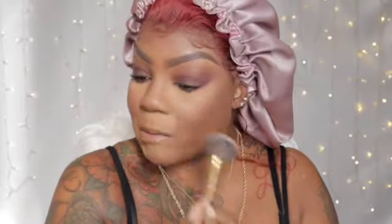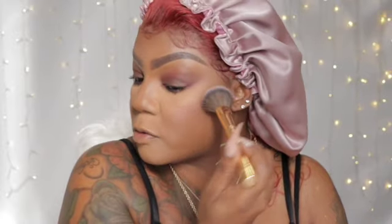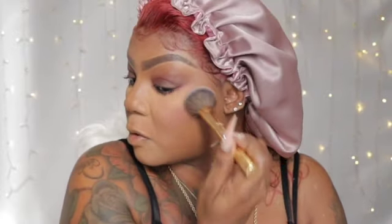Does anyone else's nose run when they're doing their makeup? I don't know why that is. Scientifically, I need to know why. My nose always runs when I'm doing my makeup, and it's annoying.